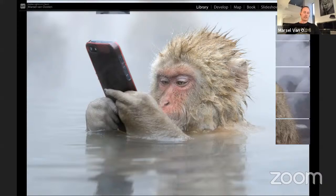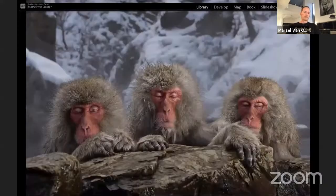So there are other shots that I like more. This I think is more creative, because again, I used off-camera flash here. So I like this much better. I also like the fact that they all have their eyes closed. They're really enjoying being inside the hot spring. So that's why I like this one better.